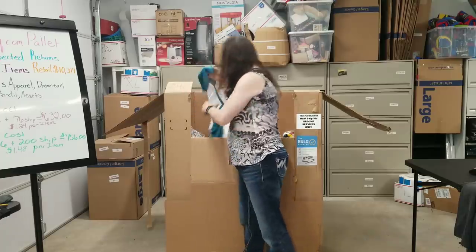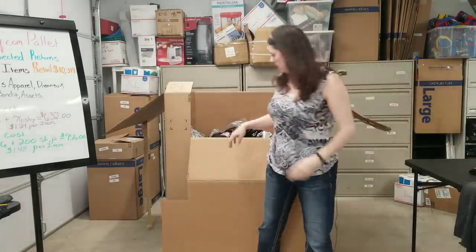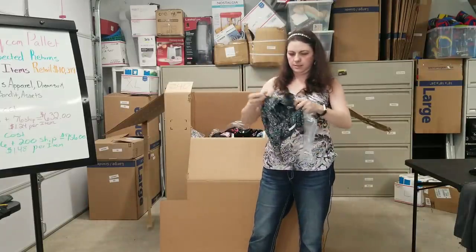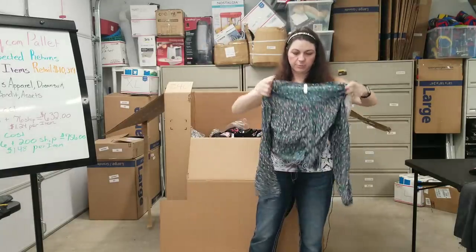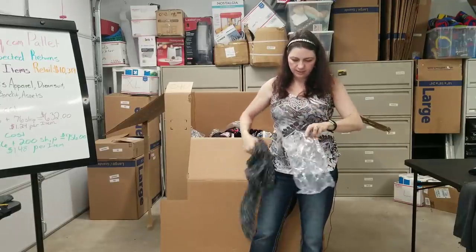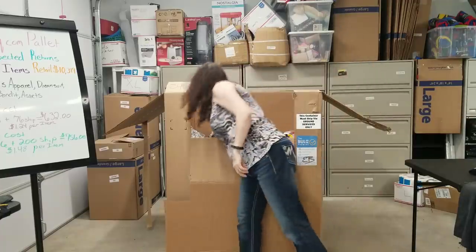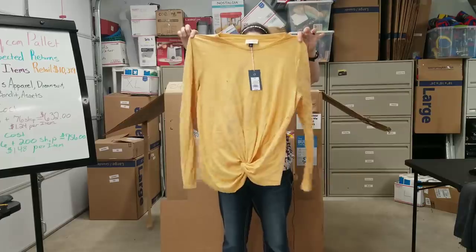Alrighty. There's another shirt. Oh, same shirt with a Marvel one. This is a top with kind of a tie in the front. It's kind of a teal green with some flowers on it. Here is a yellow long sleeve shirt.